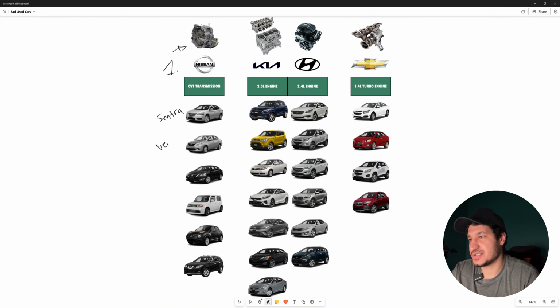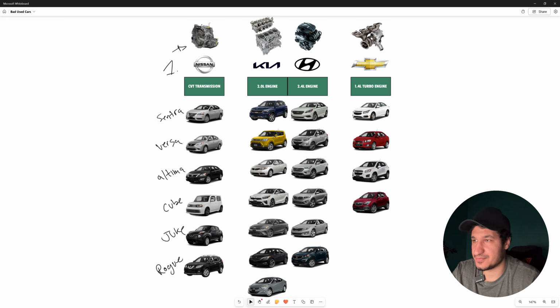Next up, Versa, same thing. Altima, Cube, Juke, and the Rogue. I believe they all share that CVT transmission, with some variations, I think, with the Cube and the Juke. I'm not too sure. But they all have the same problem, where CVT transmission failures happen as early as 80,000 kilometers, and above 100,000 kilometers, it's almost going to be a guaranteed failure.